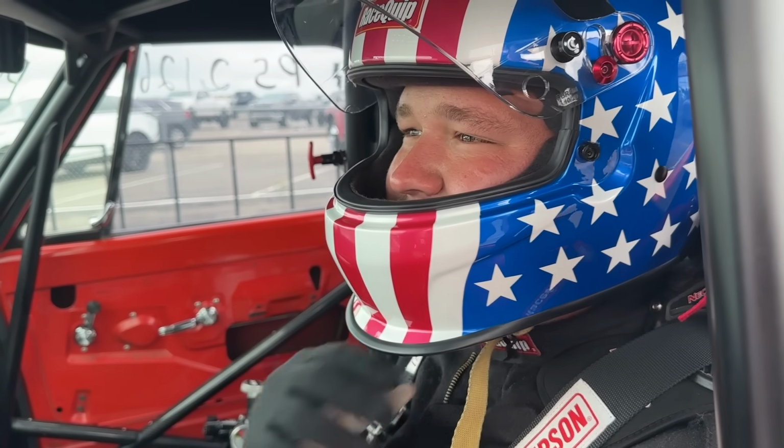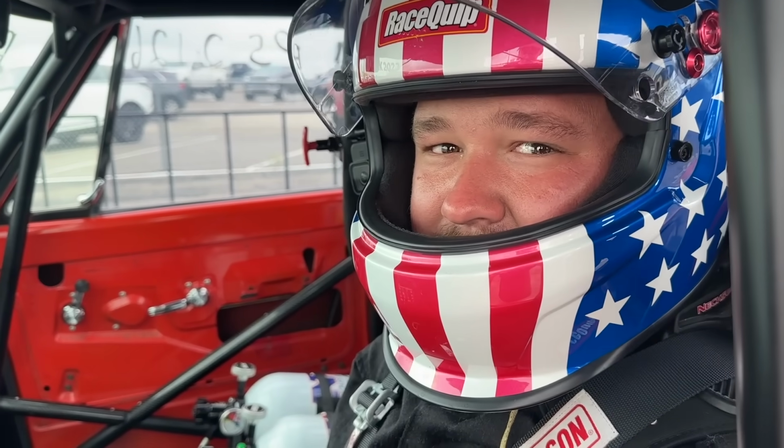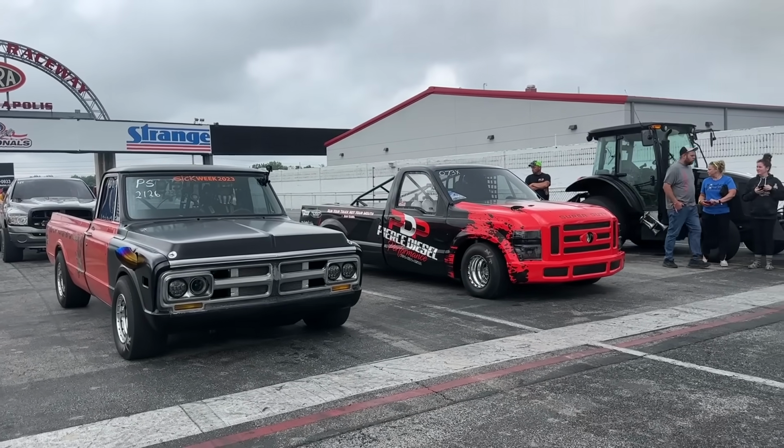We'll see, man. Everything's ready to go? Yes, sir. Time to put some smoke in that pipe. Hopefully she's a good clean lick. Give her hell, dude. Hell yeah. Good luck out there. Nice. That's a good looking pair of race trucks right there, boys.